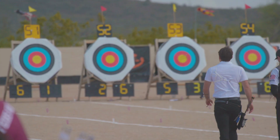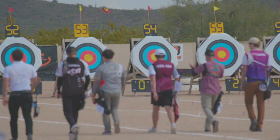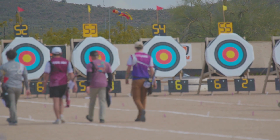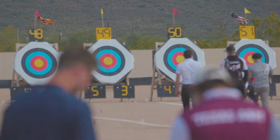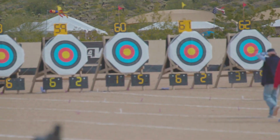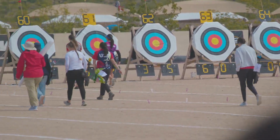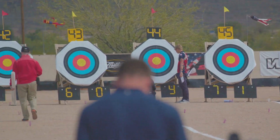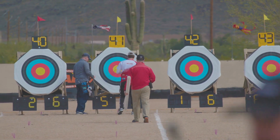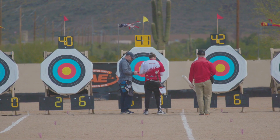Not sure about everybody else's name on all these other sections, but there's still a good amount of archers in this, and we're gonna find out real fast if we're gonna have a whole bunch of shoot-offs on this line. So we got 1, 2, 3, 4. We got 6 matches on the men's side, and there's probably another 6 matches or so on the women's side too. So that should be interesting. Anyway, back to target 41 here.